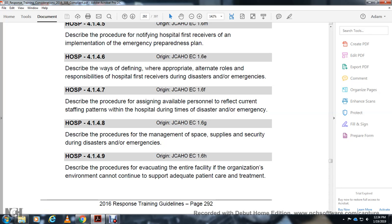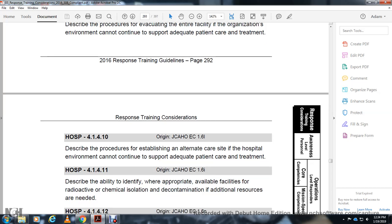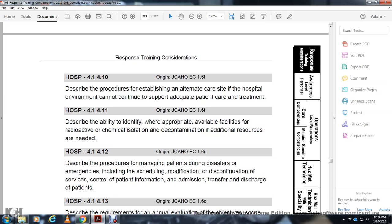The organization environment cannot continue to support adequate patient care and treatment. Describe the procedure for establishing an alternate care site for when the hospital environment cannot support adequate patient care and treatment. Describe the ability to identify where the appropriate available facilities are for radioactive and chemical isolation, decontamination, and additional resources. Need to describe the procedure for managing and monitoring disaster emergency, including scheduling modifications, discontinuation, and control of patient information, admission, transfer and discharge of patients.